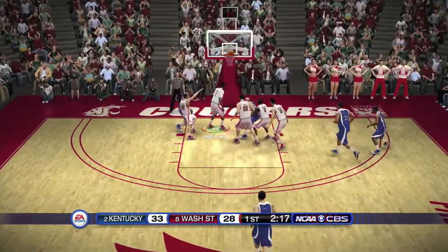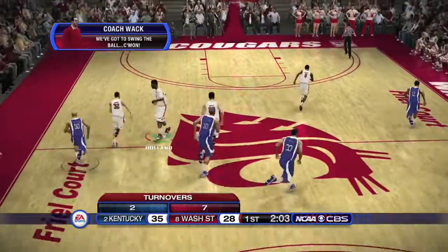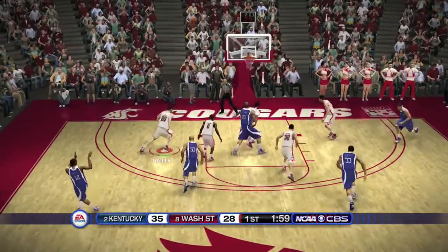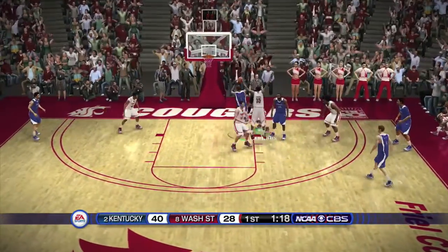Kentucky's got it. The drive, and it will lay off the glass and in. So they've got a lead. We're trying to cut back, but Holland turns the ball over there. And there comes Kentucky back down the court. This time it's Major with a fadeaway 3. He drains that one. Now Kentucky's up 12. The lead expanded a little bit quicker.